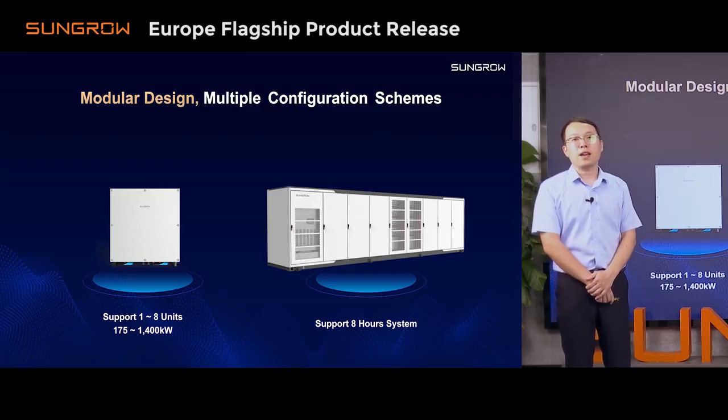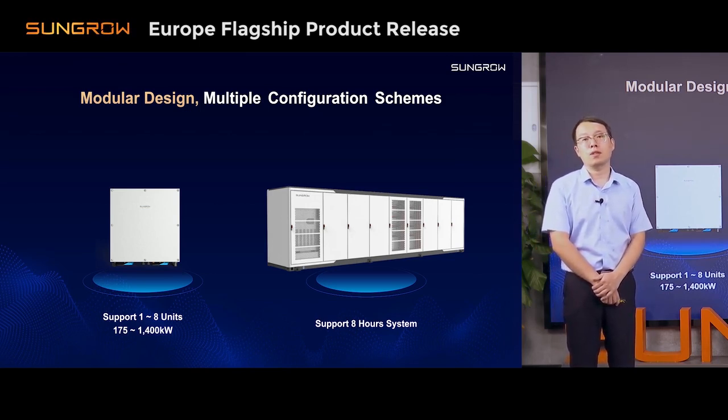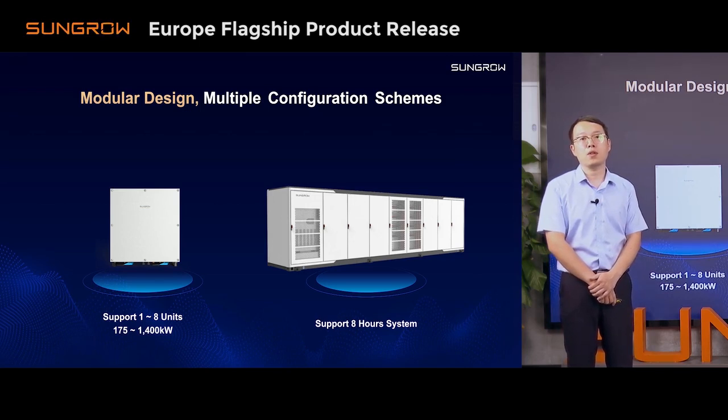It is a modular design and can support working up to 80 units, from 175 kilowatts to 1,400 kilowatts in every single cabinet.